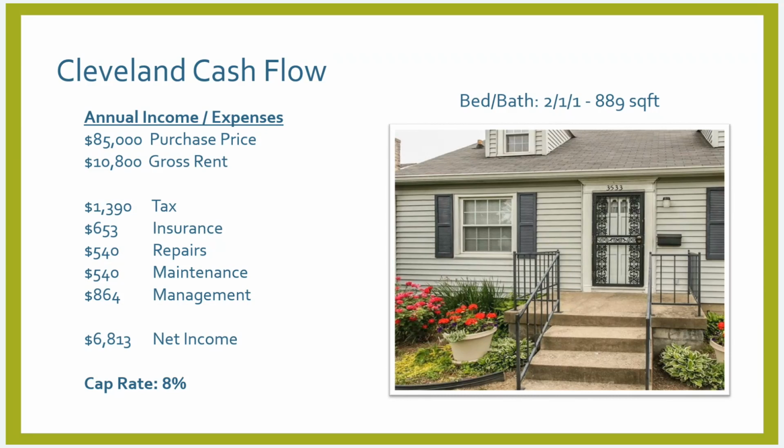And then if you want to get aggressive, then you do that famous BRRRR method, right? You buy it, you rehab it, you renovate it, you get it rented, you refinance, and you repeat and go buy another one and another one and another one. And you start putting your portfolio on steroids, but safely and sustainably.